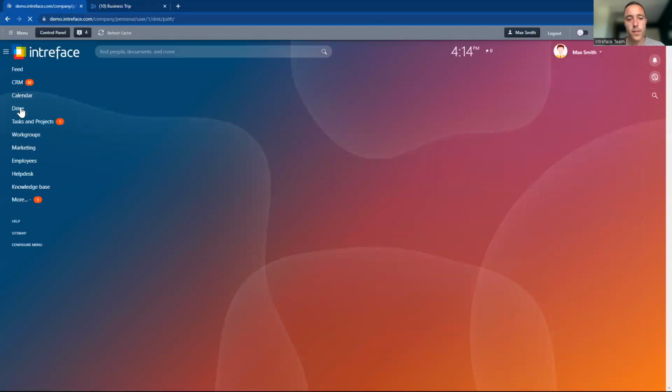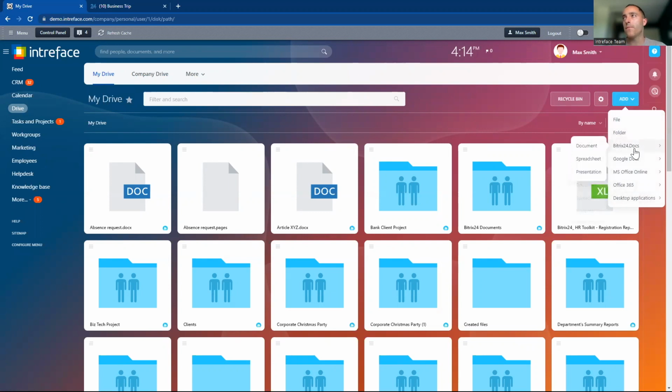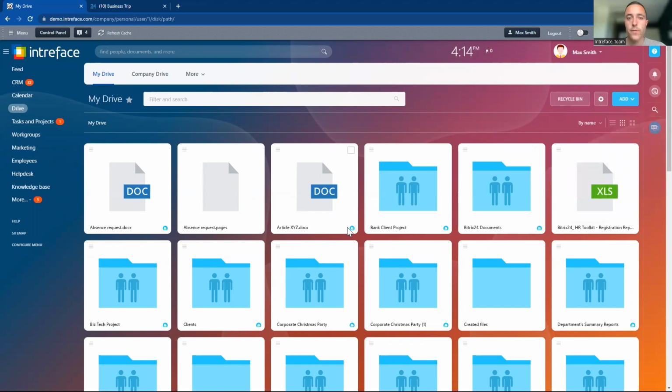Another really useful feature is the drive area inside Bitrix. You can use the Bitrix system as a document repository, essentially. Inside here, you can upload your files and folders, or you can connect with external document management systems here. And then you can store all of your documents inside the system.